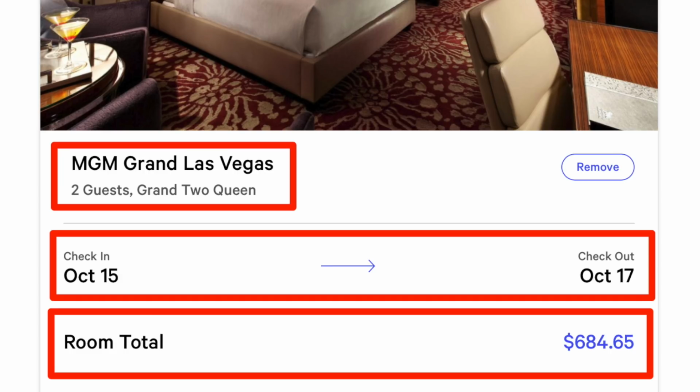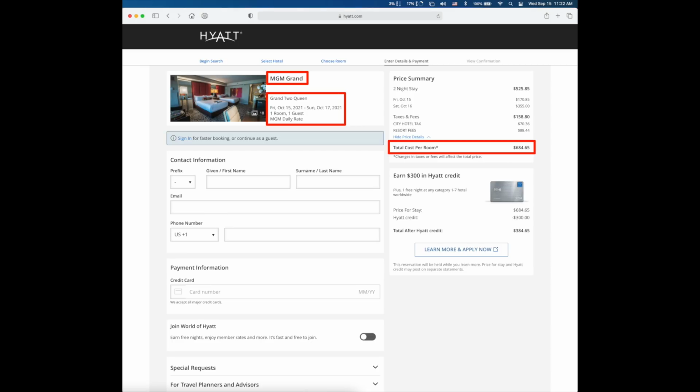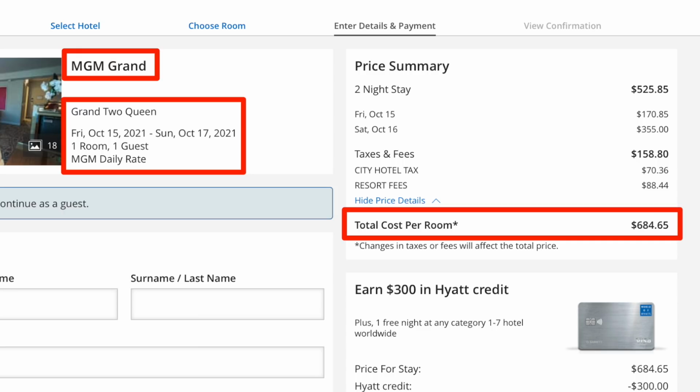The room total directly booking was going to be $684.65. Then because Hyatt has a partnership with MGM Resorts, I also checked on Hyatt's website directly booking as well for the same 2-night stay, same 2-queen bedroom, everything else identical, and the total here was $684.65. Sounds familiar. The prices were identical with both sites.